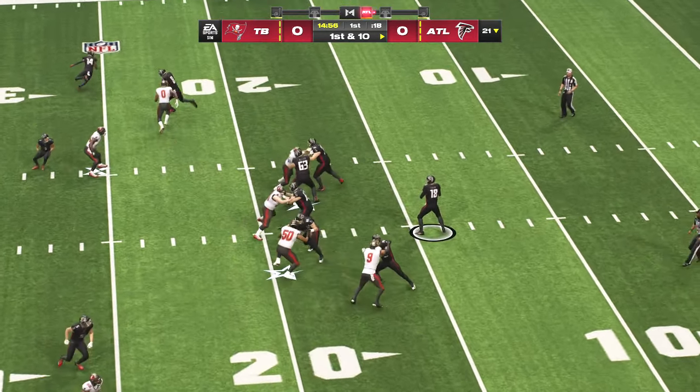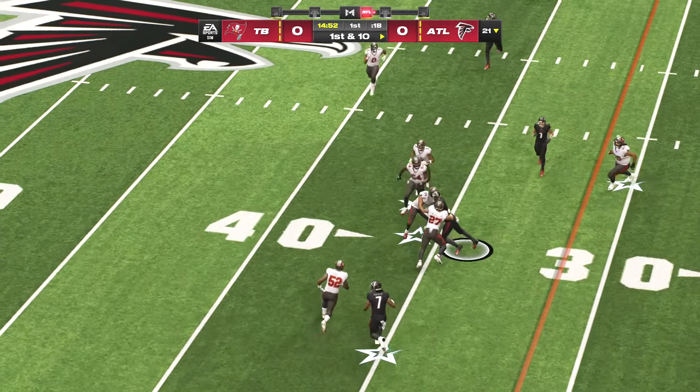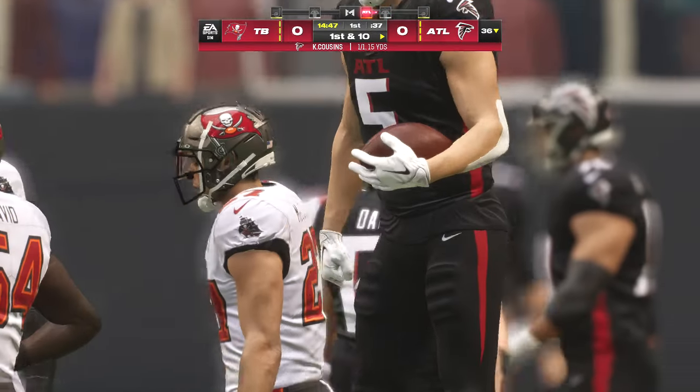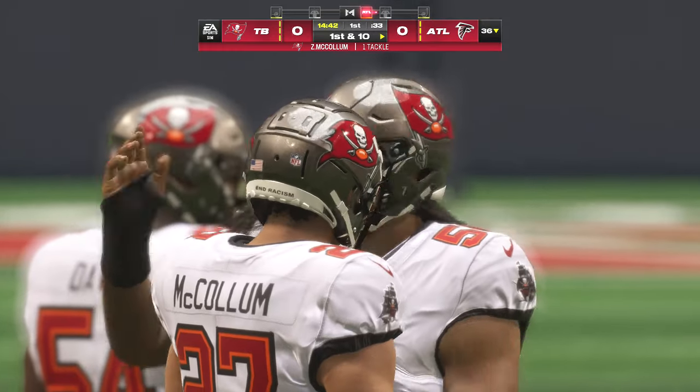First play and a first pass for Cousins. A complete to Drake London. And he's taken down, but able to slip across the 35. A good start offensively on the game's initial play.